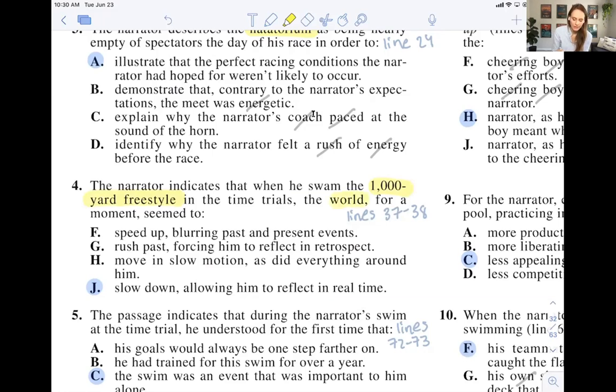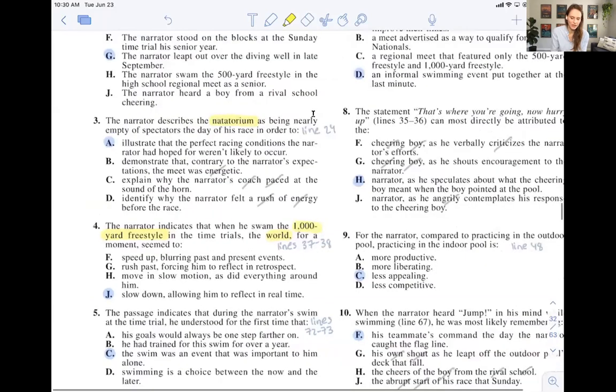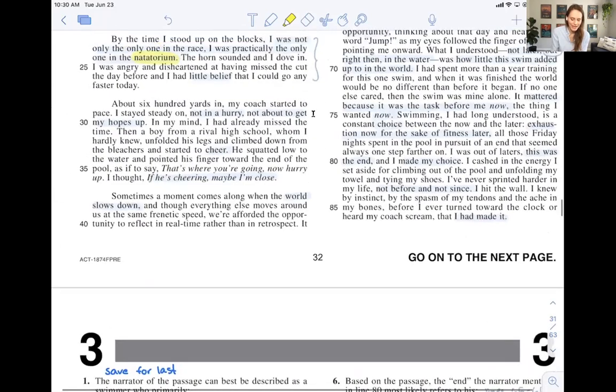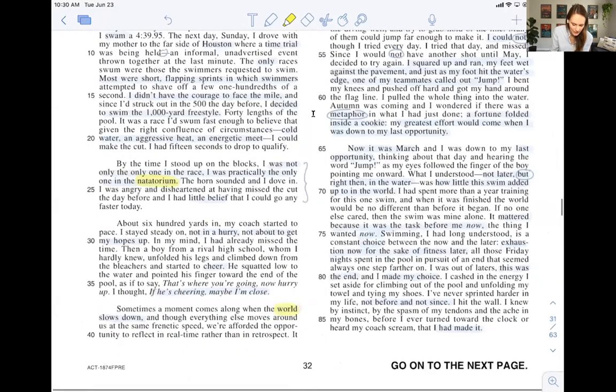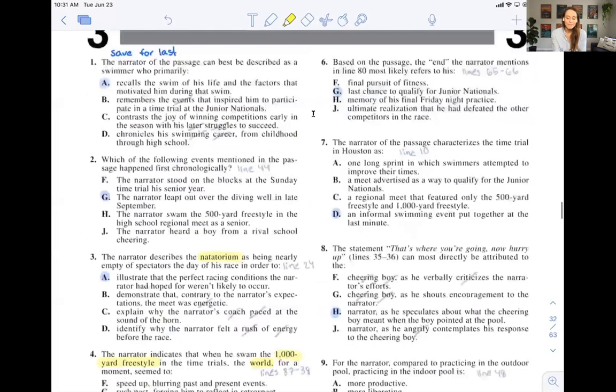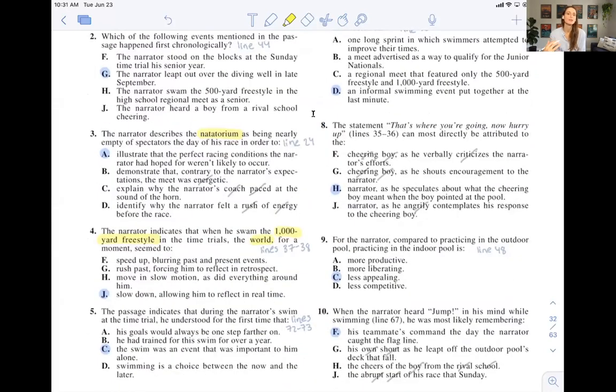Or the world, right? Something about the world. But when we look at where the answer is for this in 37-38, we see here that it's actually the world. If we first looked at where he talked about the 1,000-yard freestyle, that's up here. And when we find that, we would see it says nothing about the world right at that point. So it is possible that the first thing you identify doesn't give you the answer. And then you find your second word inside of the question stem and go look for where that is mentioned in the passage. And that's really a key skill that you can refine to improve your ACT reading.